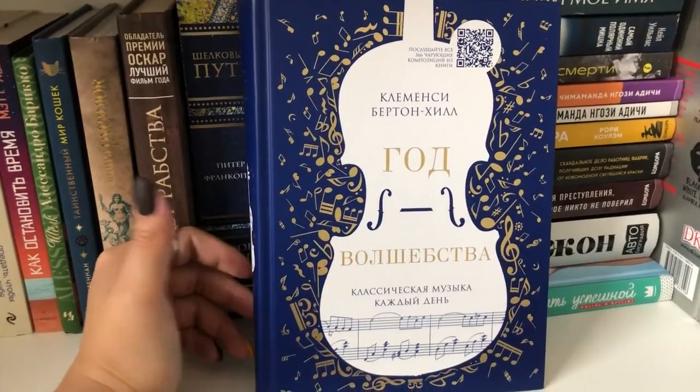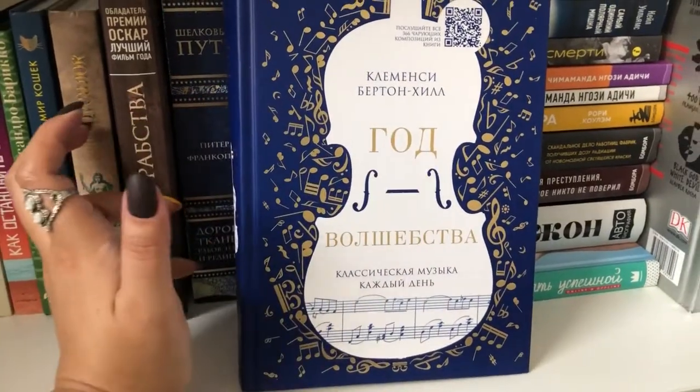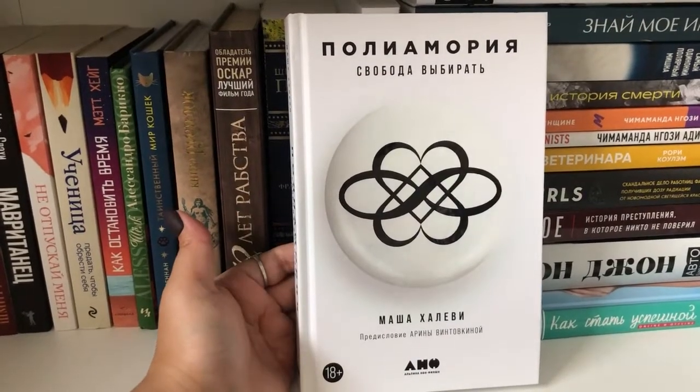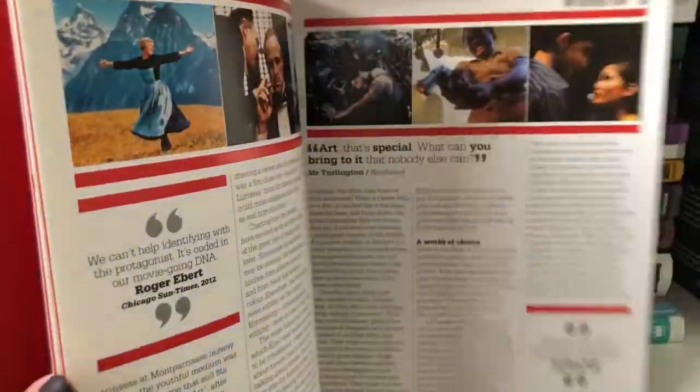Year of Wonder by Clemency Burton Hale. This is a collection of classical pieces for every day of the year. A book about polyamorous relationships. The movie book. It is what it is. It's just the history of cinematography, I guess.